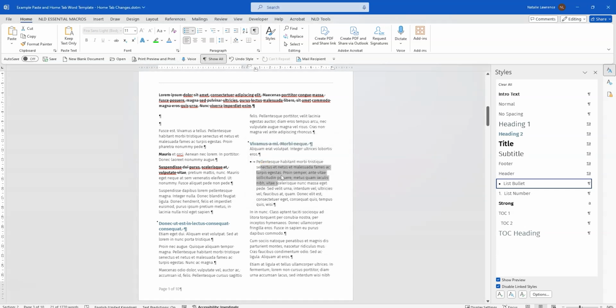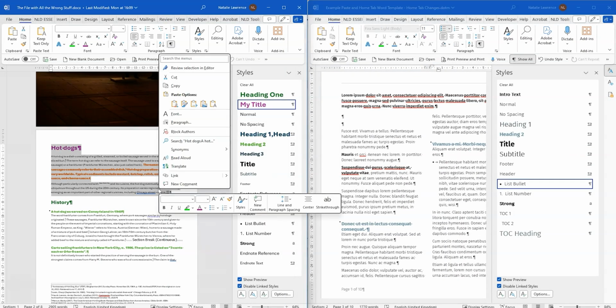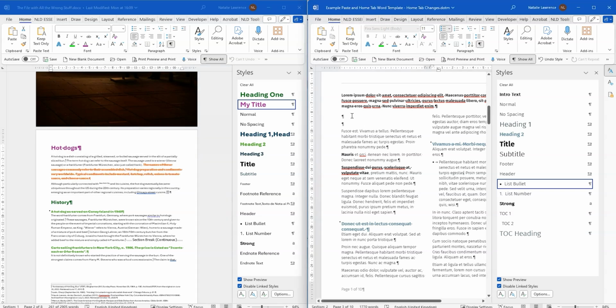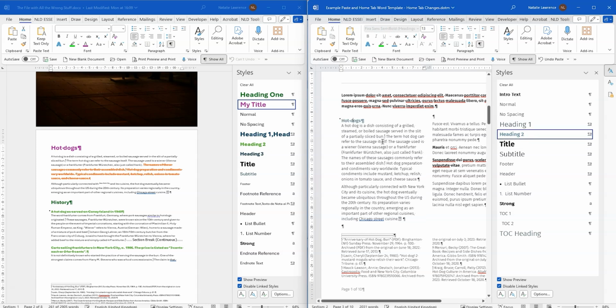For the Paste button, you can choose to change how it behaves. In this template, we can copy text in from another file, and it looks consistent with the rest of our document. There are no unwanted changes in the body of our file or in the Styles pane. You can reformat the text quickly and move on to your next task.